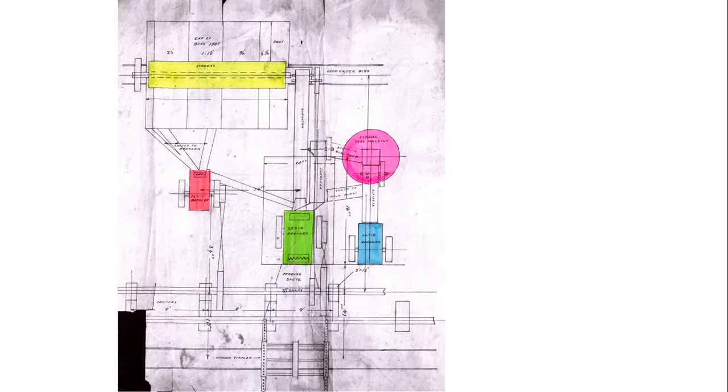Any of the rejects came down on the left-hand side to the pink breaker. And a plan view, yeah. So from the pink breaker, it was then dropped back into a pit under the green breaker and then went up the elevator and everything worked.